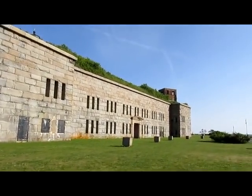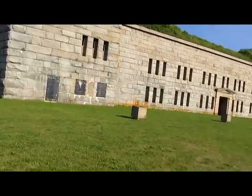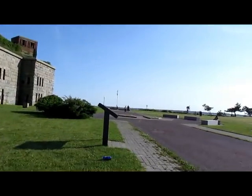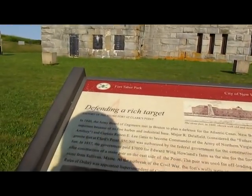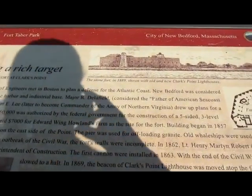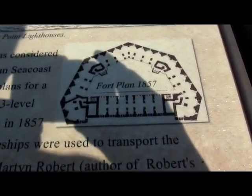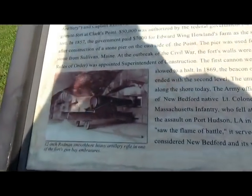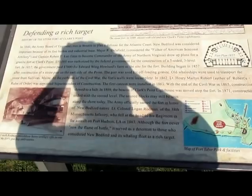I don't know much about the history of this place, but when I find these plaques to read, then everybody else can know the history of a place like this. This goes back over 100 years, this building. It's actually a stone fort. 1889.